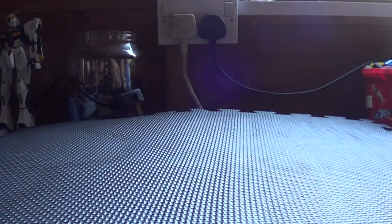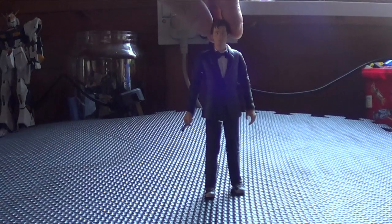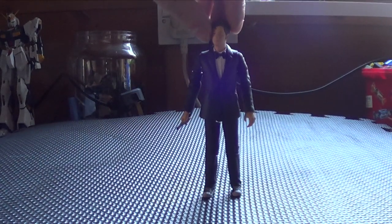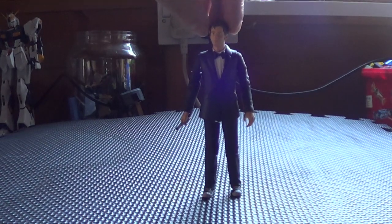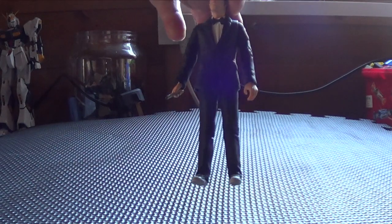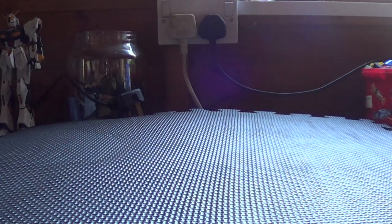So that's them. We've got 10th Doctor in Tuxedo for £1.99 on the Forbidden Planet website, and I think it was the last one because all of a sudden they disappeared off their website. So that was cool. He's quite a nice figure actually. Quite smart.